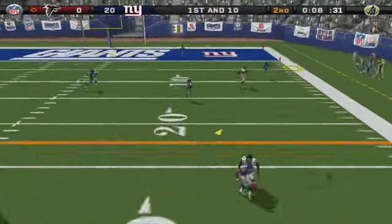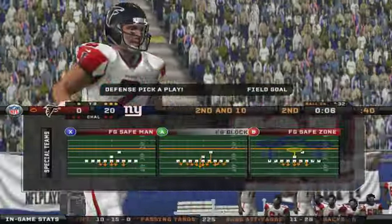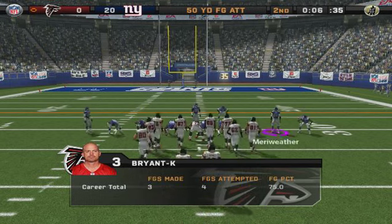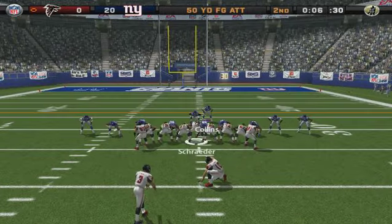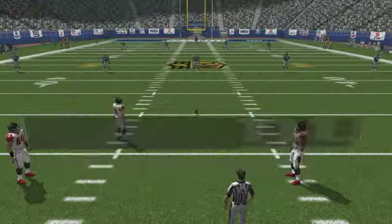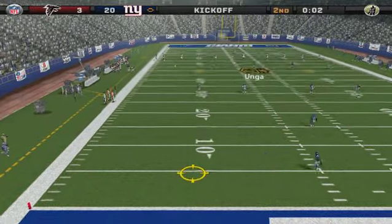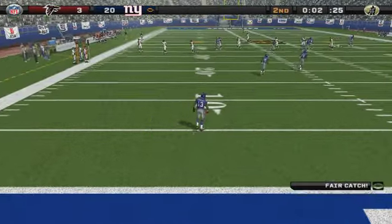With the pass. They like to throw it to the sidelines in situations like that. His throw is just a little off. Number 83 was his intended target. Matt Bryant comes out, hoping to put points on the scoreboard for the first time. The attempt is good. Sends it sailing. Number 47 with the fair catch.